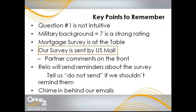You also want to make sure that you remember that there's a mortgage survey that's given at the table. That's different. So if they have any kind of issue with the mortgage side, you need to make sure that they address that in the mortgage survey. Our survey is sent by the U.S. mail, and it arrives about 3 weeks after you turn the final sale in. You can also, if they had any concerns that were not about you, write those comments on the front. You should definitely provide that feedback, and they need to know. But if you did feel I did a good job, remember that that overall experience is the one that I really need.